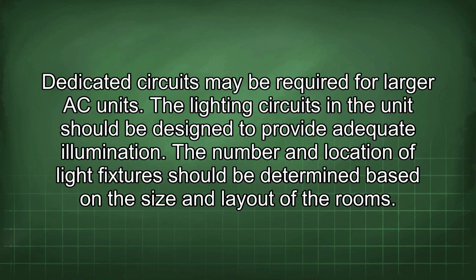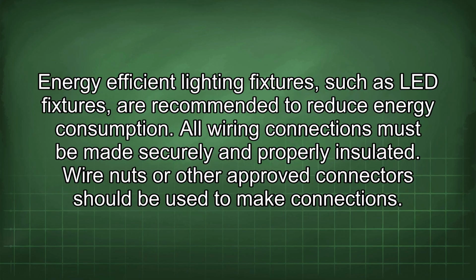The lighting circuits in the unit should be designed to provide adequate illumination. The number and location of light fixtures should be determined based on the size and layout of the rooms. Energy-efficient lighting fixtures, such as LED fixtures, are recommended to reduce energy consumption.